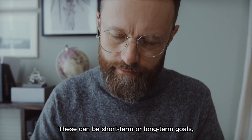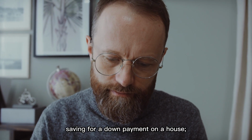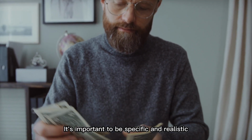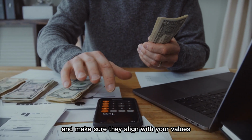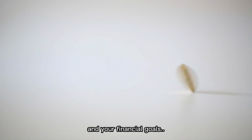Once you've assessed your current financial situation, the next step is to identify your financial goals. These can be short-term or long-term goals, such as paying off debt, saving for a down payment on a house, or investing for retirement. It's important to be specific and realistic with your goals, and make sure they align with your values and priorities.